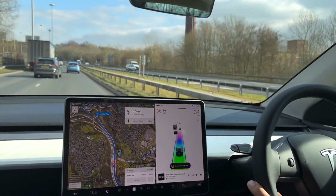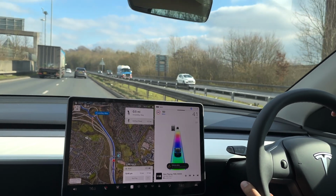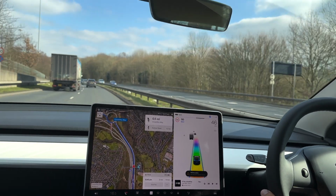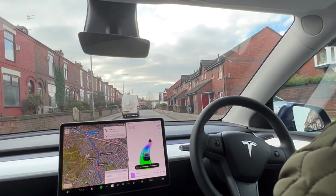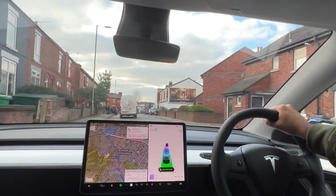But yeah, so this is my purchase then. So I've bought the Model Y Performance 2023 model. I'll be making videos as soon as it arrives, in addition to my current upload schedule, so keep an eye out for that. In regards to the autopilot, I think it's better on motorways and dual carriageways.